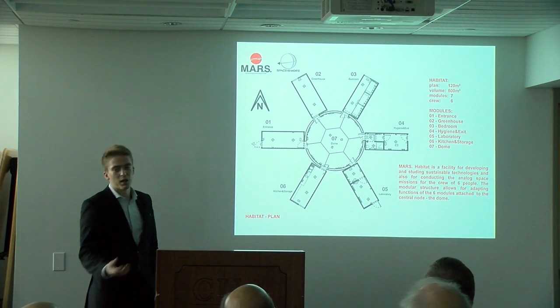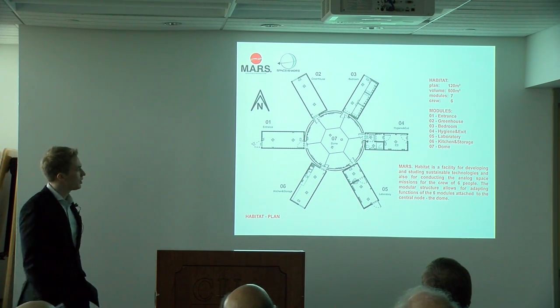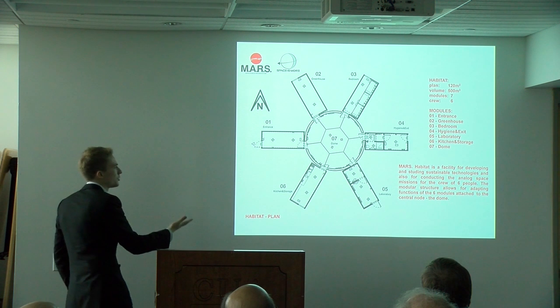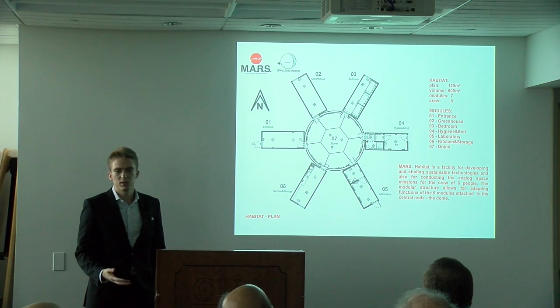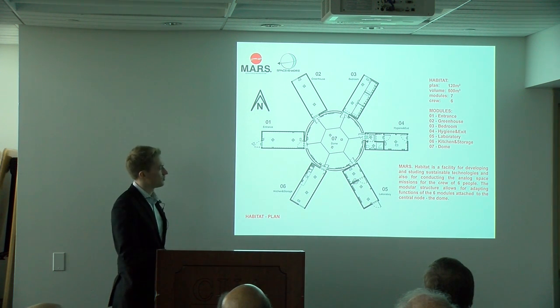This is what the overall plan of the habitat looks like. We have a central dome that is 8 meters in diameter, and we have 6 containers that are put around it. The first one is the entrance container. This is the one that the crew will use to enter the habitat and then stay during the whole stay of the mission. They will not use this container for other stuff.